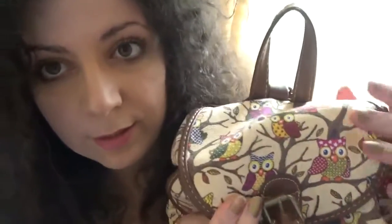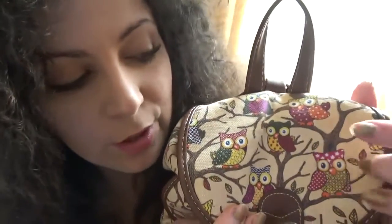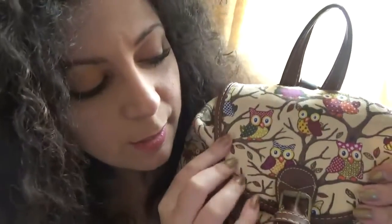So, first of all, I forgot to say that the key with this bag is the owls on top, like all the owl patterns and faces. I have a friend who would say something very impolite to these owls because he doesn't like owls because reasons. You know who you are. I had to make that joke, I'm sorry. So we move on to the interior of the bag.